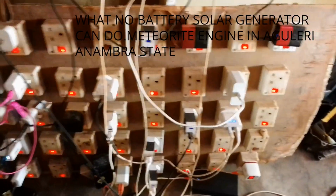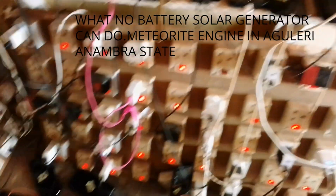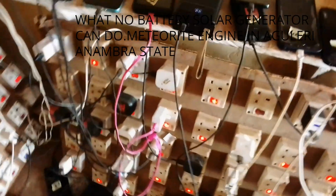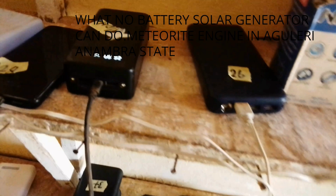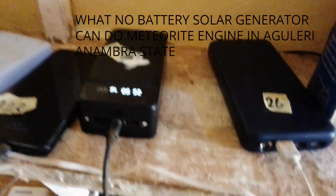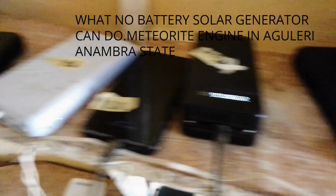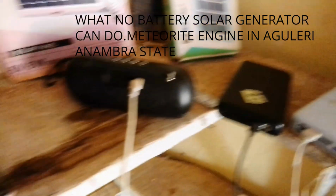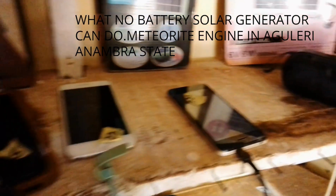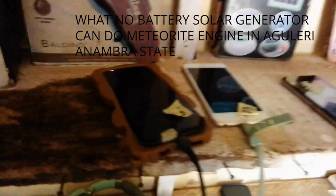This engine is carrying heavy loads really, but it is able to power all of them because my client bought a lot of panels, 3,600 watts of panels, 3,700 watts of panels. One of his televisions is 87 watts.